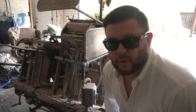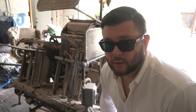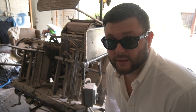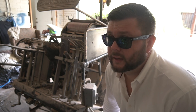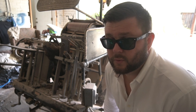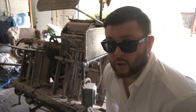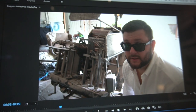So when we started moving this, we realized that it was going to take a lot of work. We also realized that it was very heavy. And to move something like this, it's going to take a lot of patience. And while we're working on it, it's also going to take a lot of thought. So as we're moving it, I was thinking to myself, wow, this thing is a beast.